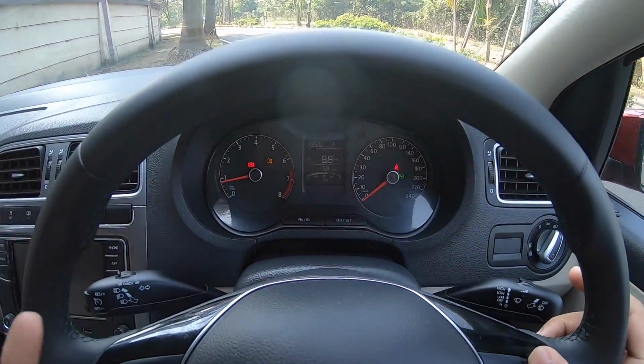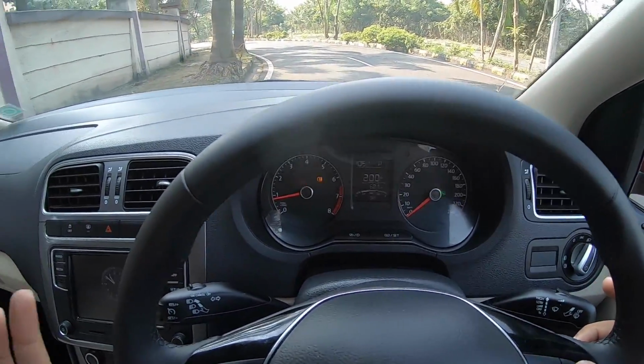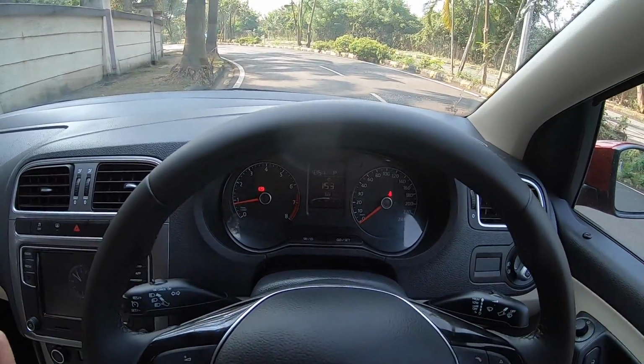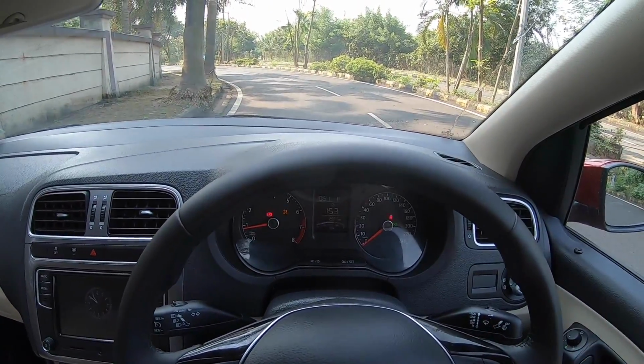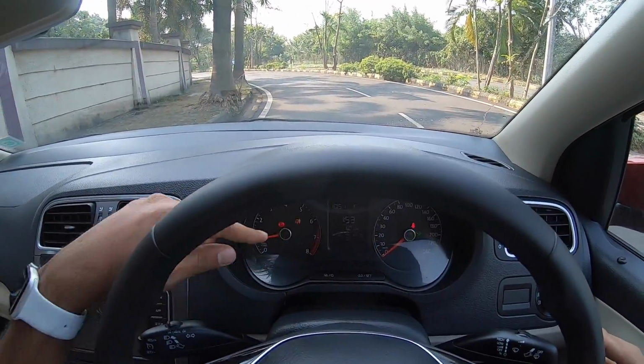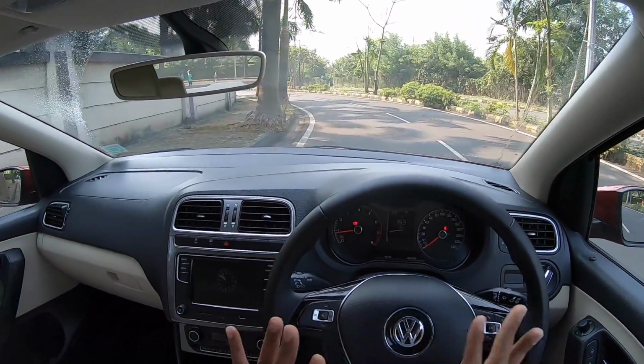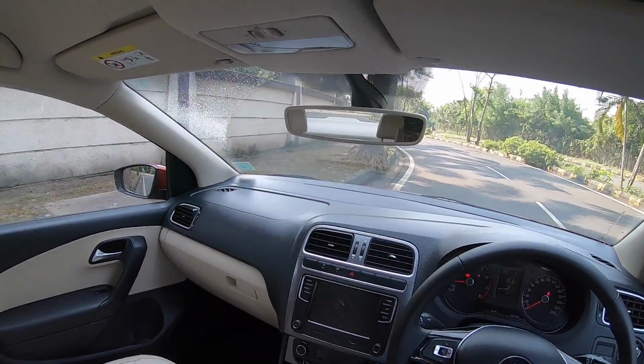So as you see, multi-information display is giving a lot of information like time, temperature, what is the speed, what is the average fuel economy, and all those things. And it's a very simple meter. You should have got a digital display like on the Polo facelift. So here, as you can see, this is the speedometer, this is the tachometer, and the buttons to trip the meter here as well. Gear position indicator is also shown right there. Very simple car, nothing complex, nothing wow as such.